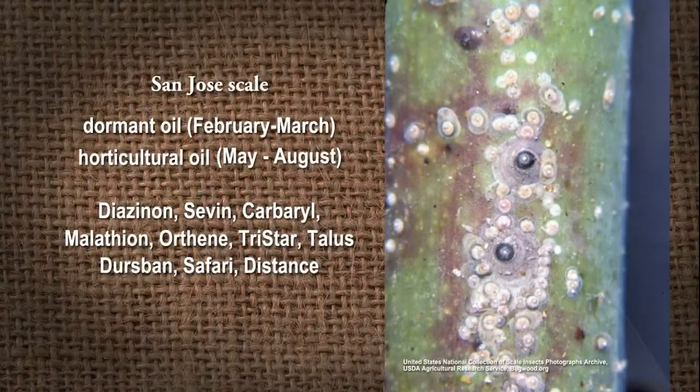San Jose, during the growing season, horticultural oil. Also, and again, this is for both San Jose and terrapin scale. Horticultural oil will help you if you put it out there when the crawlers are active. So if you wait until you see the problem, you're too late. But diazinon, Sevin, carbaryl, malathion, Orthene, TriStar, Talus, Dursban, Safari, and Distance are all products out of the 2014 Red Book that are recommended to control both San Jose and terrapin scale. And I hope that helps you out, Mr. John.